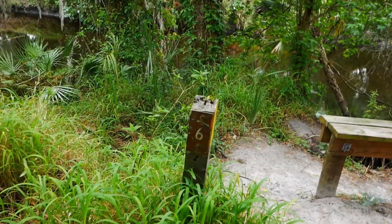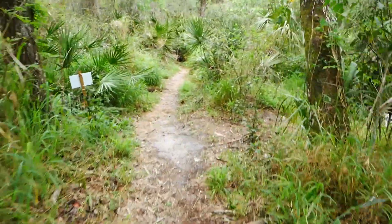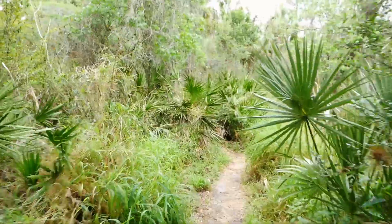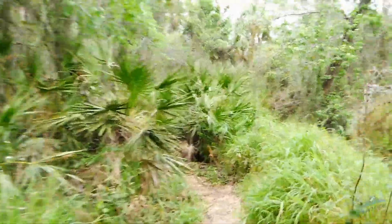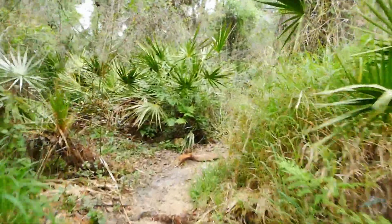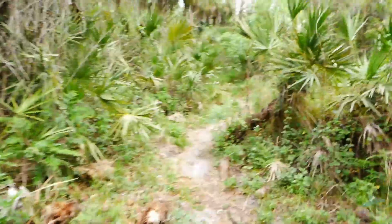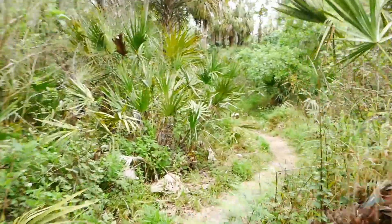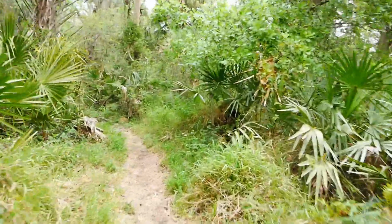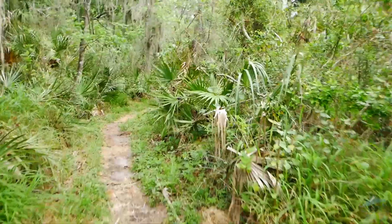And here's another one of those posts with the number 6 on it. And that's the reason that I said I went the wrong way. The trail was obviously designed, I guess, clockwise. And the numbers are going down because I'm going counterclockwise. So just something I observed. I started, the numbers were higher and they're going lower. So obviously when they made the trail, they counted up going to the left or clockwise, whereas I went to the right and counterclockwise. So it doesn't really matter.